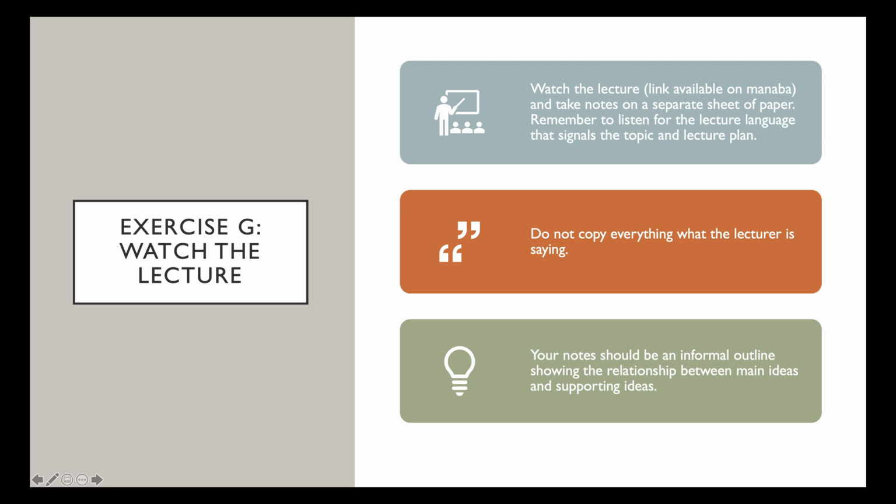What's important here is that you capture the topic of the lecture, which will be presented towards the beginning of the lecture. You should write this in your notes immediately once you hear it. Also, you should write down the plan of the lecture. This should also help you understand how the lecture is structured. Once complete, copy your notes on the space provided on page 6.